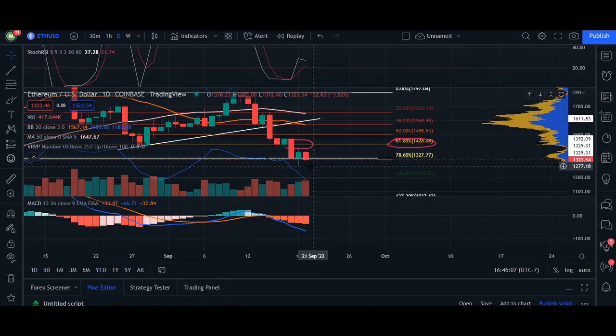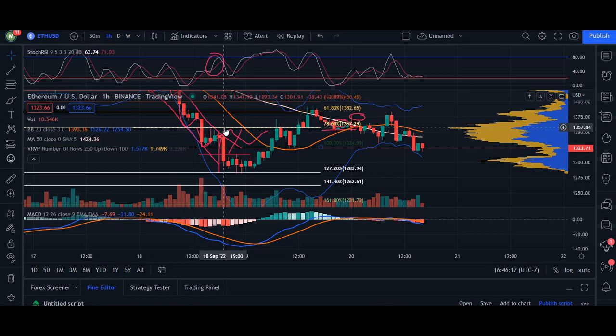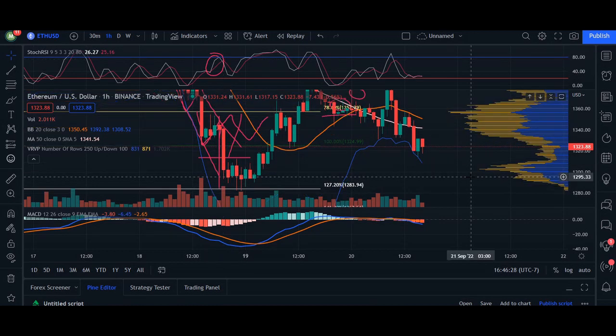Now let's take a look at a shorter time frame of 1 hour. In the last video that I did earlier, I did say that price was going to consolidate. However, price actually dropped even further. We saw a crossover of our MACD indicator that showed us a sell opportunity, which ultimately broke this bottom here that I had anticipated, and price retraced closer to our 127% of our fib.